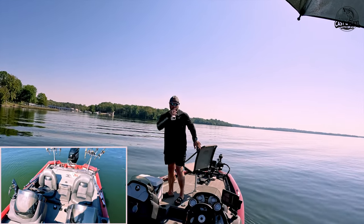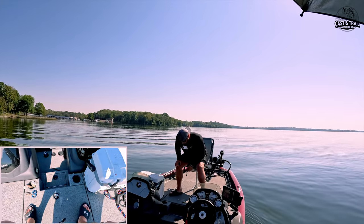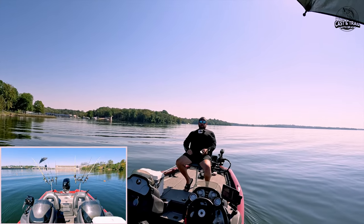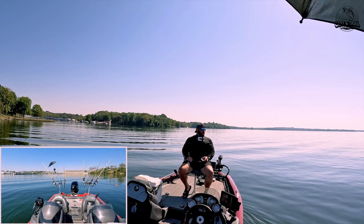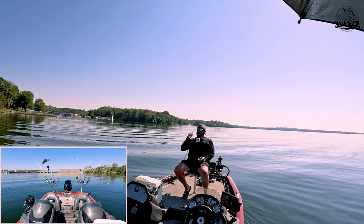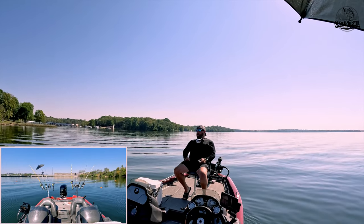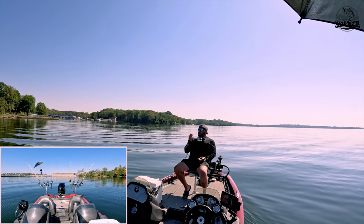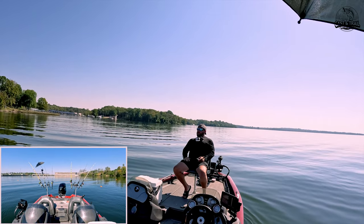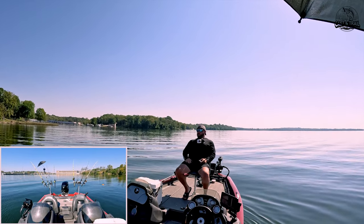Whew. Getting a little warm. It is getting warm. So we'll go about 0.4, 0.5, and we'll drag this for probably about half a mile. So a pretty good stretch. Should end up with something, I would imagine, at least a channel, if we don't find a good size blue in here.